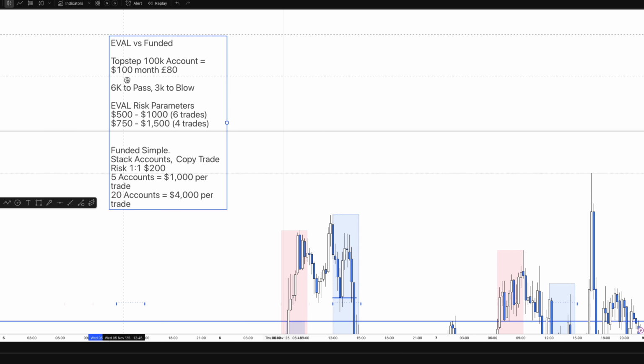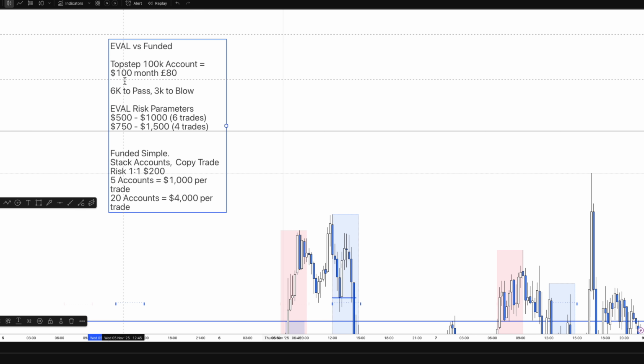And I want to show you something very important first before going into the actual model that I trade. I thought rather than just making the weekly Outlook videos, it'd be better to make a video explaining everything to do with not only the model, how I manage a trade, how I enter a trade, where to exit the trade and so forth, but also the model you can see up here, EVAL versus funded.